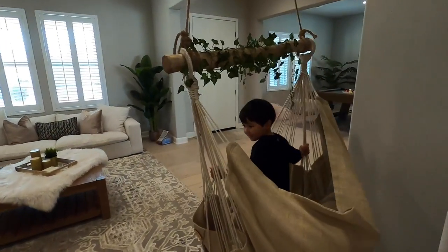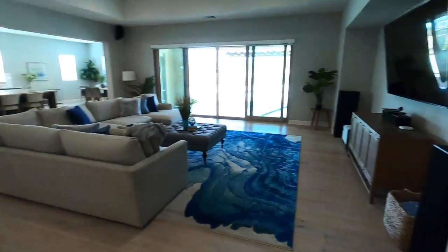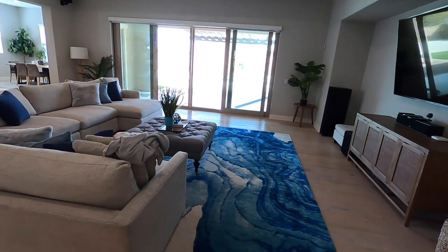And then, the big, big reveal. We cleaned up the kitchen. There's a little monkey Cheeto. We cleaned up the kitchen and the living room. Dun, da, da, da. Look at that, no toys on the floor.